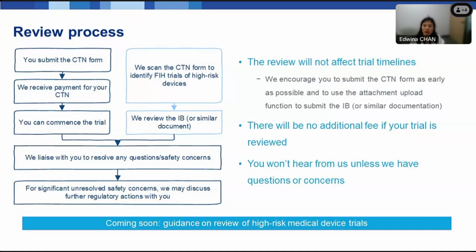First, the review will not affect trial timelines, although we do encourage you to submit the CTN form as early as possible and to use the attachment upload function to submit the IB to minimize requests for further information down the track. In the vast majority of situations where the documentation is uploaded upfront, this will be sufficient for our review and we won't need to contact you further.